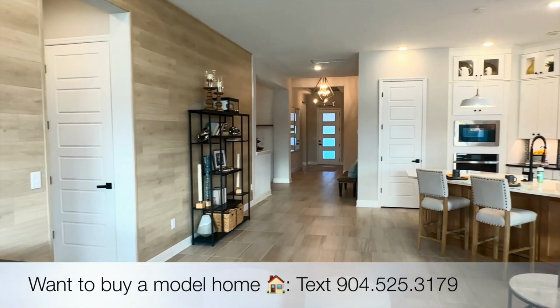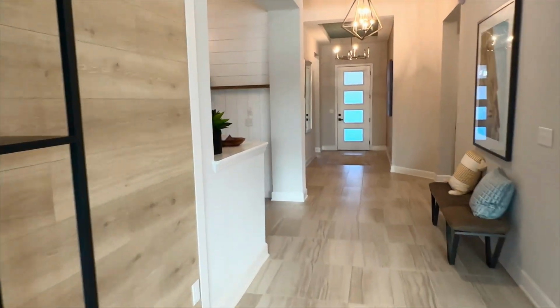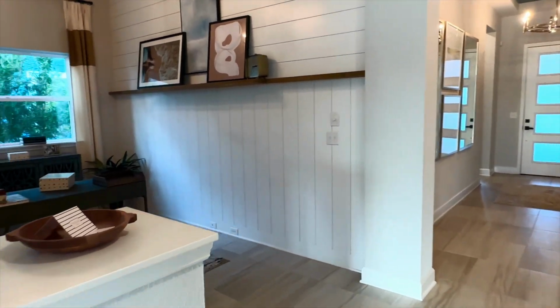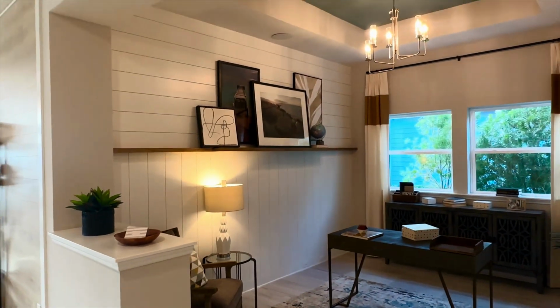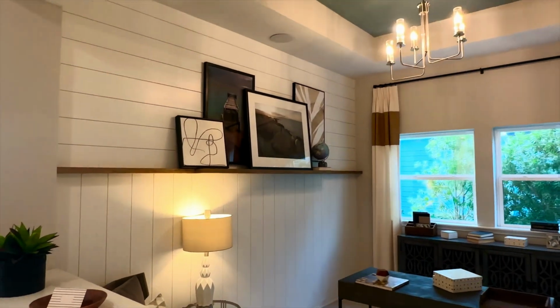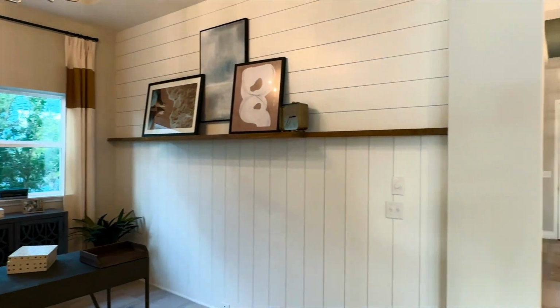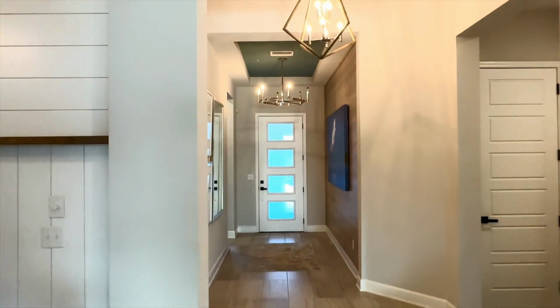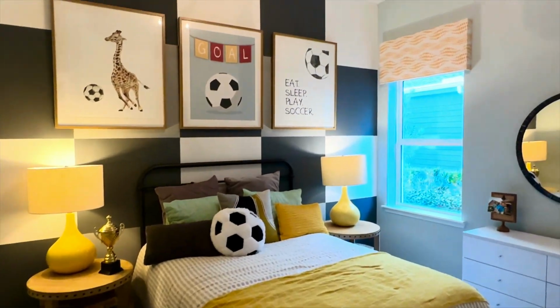Now, let me tell you a little bit about this home, as you're probably thinking, well, this home is gorgeous. It is 12-foot ceilings throughout this floor plan. It's about 2,500 square feet. It is a ranch style home, so it's one story with a separate office, as you see here, with this beautiful shiplap design here, guys. 3 bedrooms, 2 bath, again, with a separate flex space that we're gonna unpack momentarily.